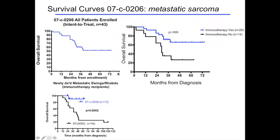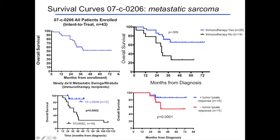This is their survival curve. That looks really good for 5-year follow-up. And it turns out that the patients who had a response to their tumor lysate, this is the mixture of their own tumor, if you test it in the test tube, do they recognize their own tumor, were actually much more likely to be survivors.